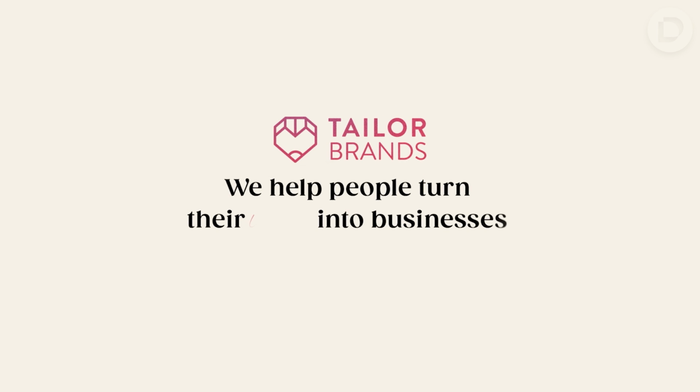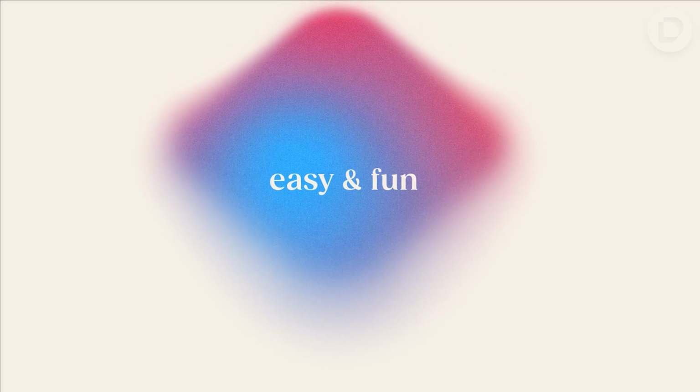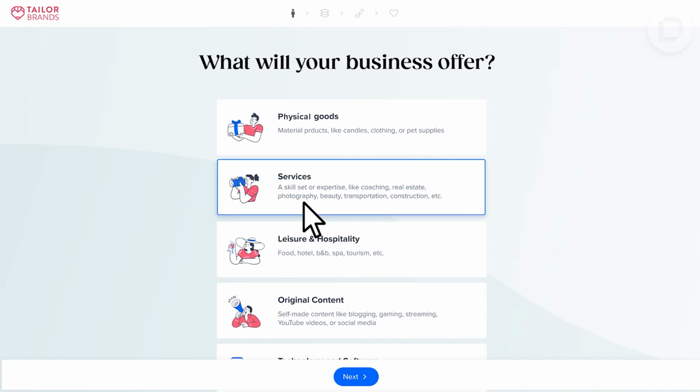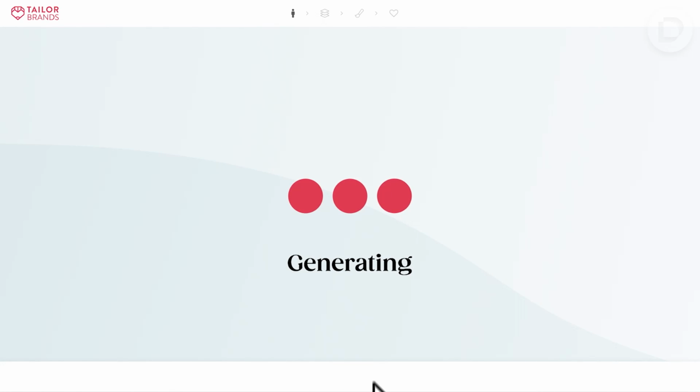At Tailor Brands, we help people turn ideas into businesses by making the process of starting a business into something easy and even fun. Here's how it works. You start by writing down your business name. Tailor will then ask you some questions so it can better understand your business and make the best decisions in order to launch and scale it successfully.